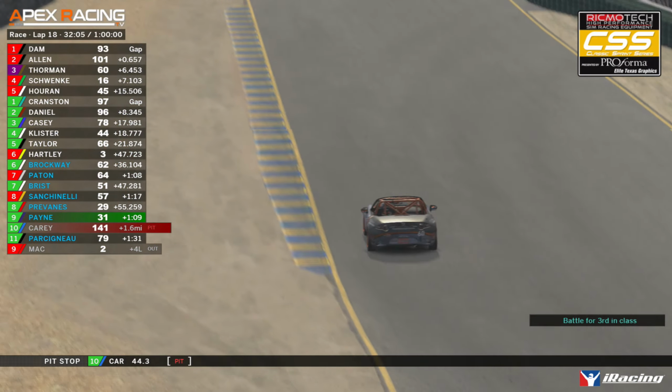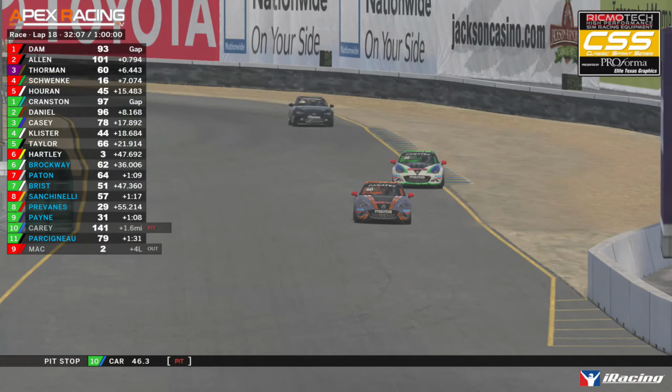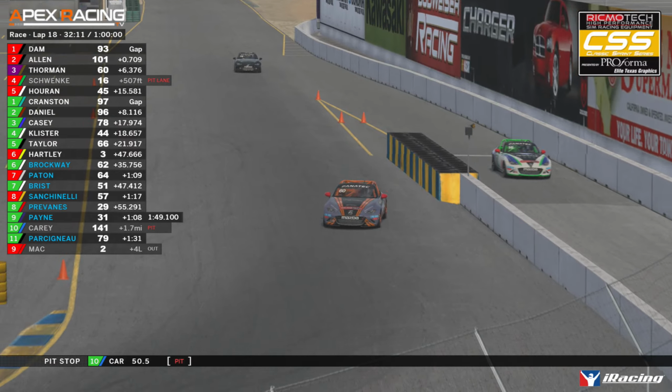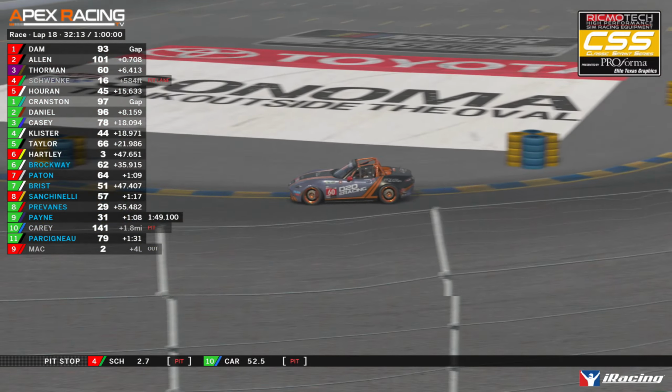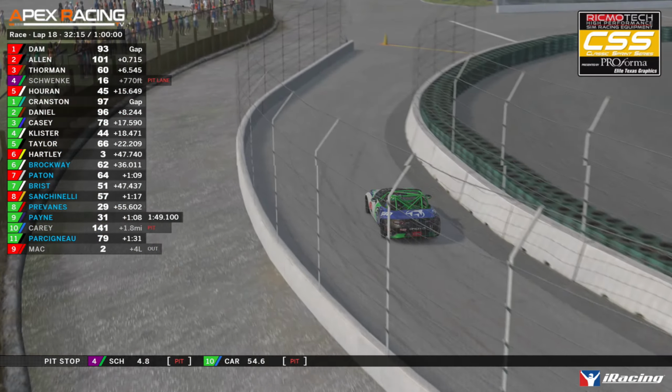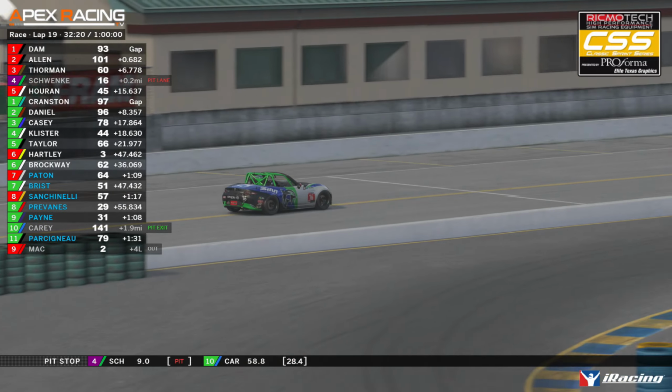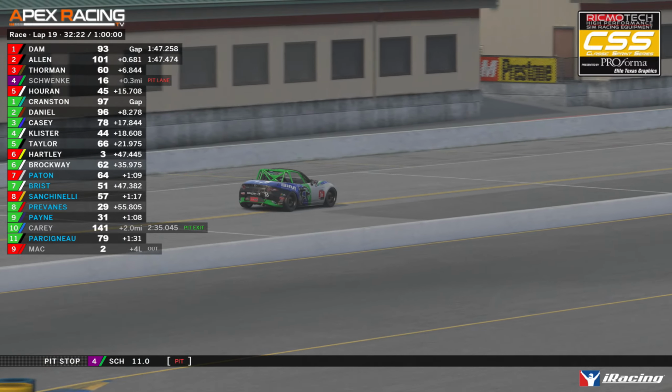He at one point was right on the tail of Dan Allen and his teammate Hartley, but that set him back pretty far. And now he's going to dive to the pits there, track left, going around the long way as it is here at Sonoma for his pit stop. So keep your eye on the pit delta on this. Where does he come out relative to Thorman?